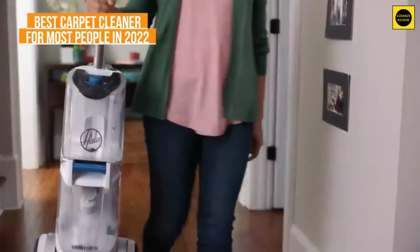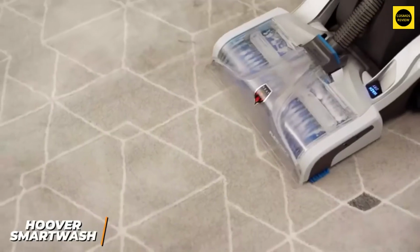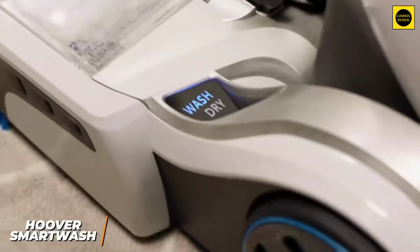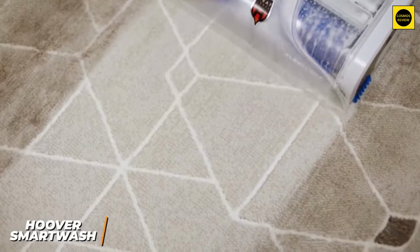Not everyone requires premium features, and the Hoover Smartwash automatic carpet cleaner comes with a wide cleaning path for more efficient cleaning, an intuitive assembly process, and high-quality performance that's well-suited for any household task, which makes it ideal for almost anyone. While it's not the lightest option available, the built-in wheels make it easy to maneuver.